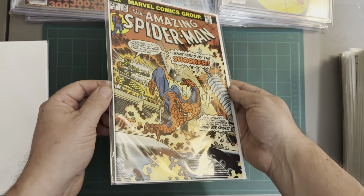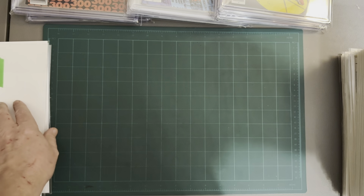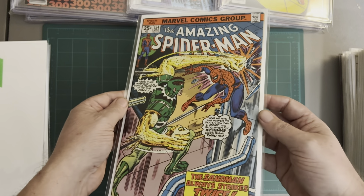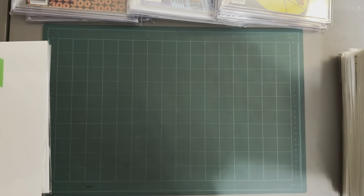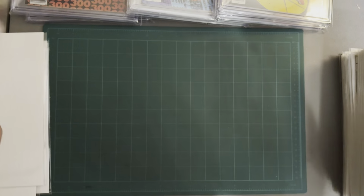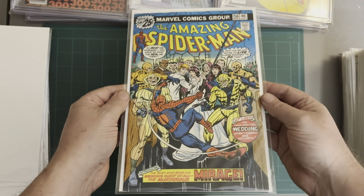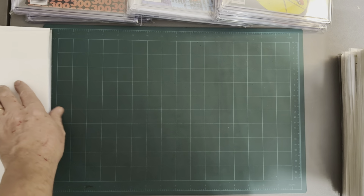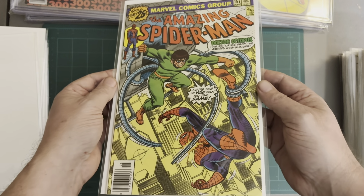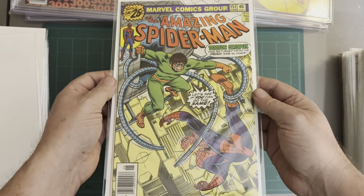152. Now, I don't have 153, a great shocker cover, but 153 is the year that I was born. And I got 154, 155, 156, which is the first Mirage. 157, and this one's the last Romita Sr. issue for a while. He comes in and out, but yeah.